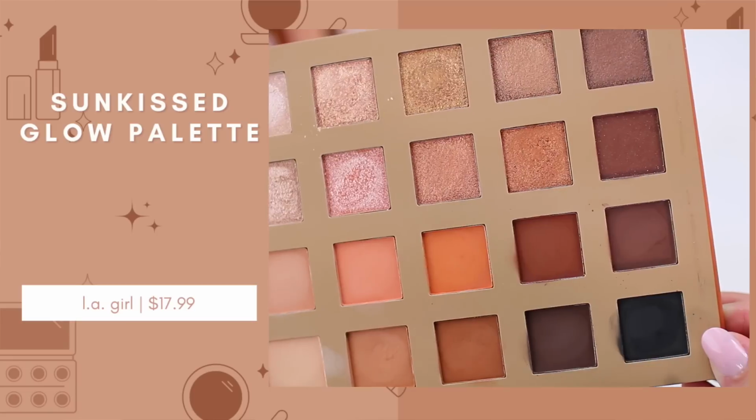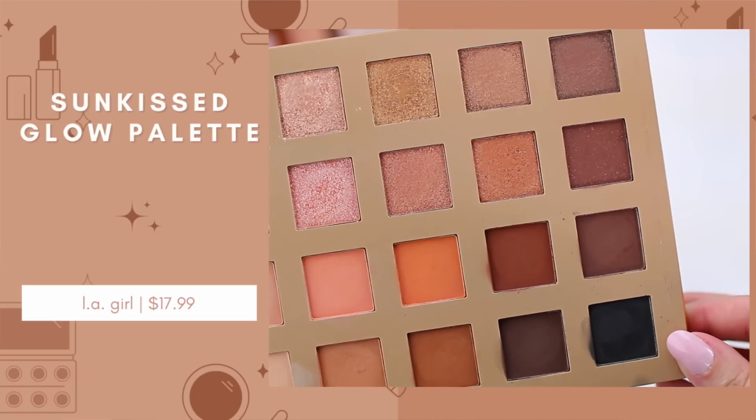It's also really easy to create complete looks using this. You really can't mess up your eyeshadow when you reach for this because the shadows coordinate really well together. And if you want something really light and soft, you can go in with this half of the palette.